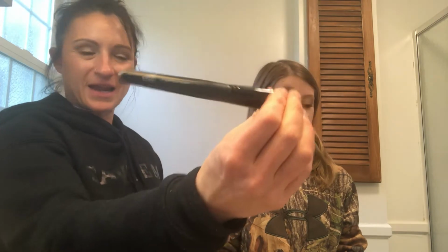You don't have to spend a ton of money on brushes, but I would go middle of the road. So I think e.l.f. is probably the cheapest that you can get right now, and really you do get what you pay for. So if you're getting a cheaper one, it's only going to last you about a year. If you go middle of the road, so IT Cosmetics, they're kind of like middle of the road. They're still a little bit pricey, but they're okay.